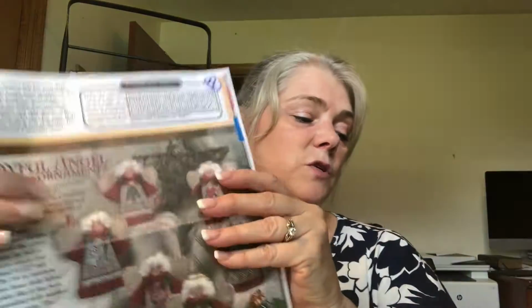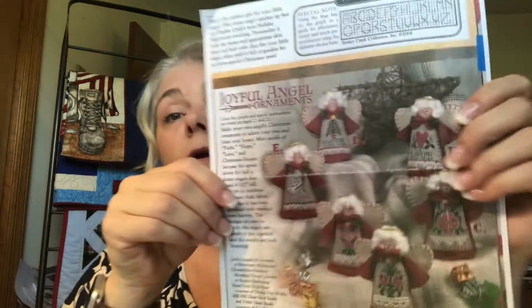So then on the 16th, 17th, and 18th, I was using this pattern from Stony Creek, December 2004. And as I was working on these, and I may have said this in the last video, I don't remember, Stony Creek has a lot of color changes. Oh my God. Now this one though was fun because this is the first time I've ever used Fancy Floss.